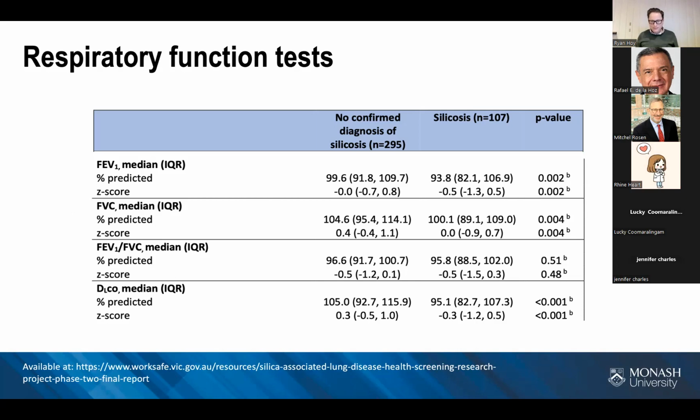So for context, what percentage of the work population in the state of Victoria is unionized? Do you know? I would say probably half. I'd probably say half. Okay.